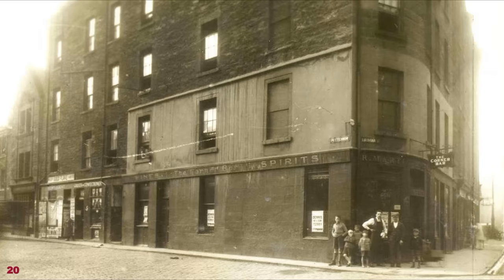Another corner bar, called appropriately the Corner Bar, at the junction of Lothian Street and Potter Row in Edinburgh in 1929. Again, we have folk hanging around outside. Rather sad to see the number of children hanging around outside many of these pubs, perhaps wondering what their father is getting up to inside that smelly, smoky place. All buildings shown have gone.